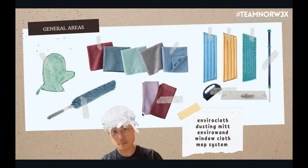All right, another product that I really like also is our window cloth. So this is the one that is just below the Enviro Cloth. It comes in two colors, right, as you can see. The window cloth is amazing because when you have the window cloth, you literally do not need a window spray or cleaner anymore. Right, with just a bit of water, it literally cleans and polishes any surface that can shine.